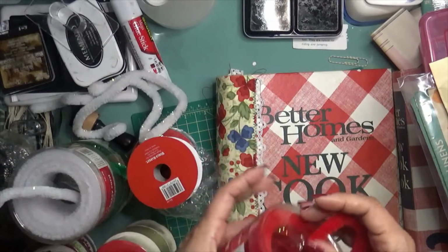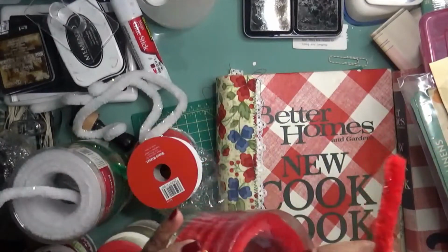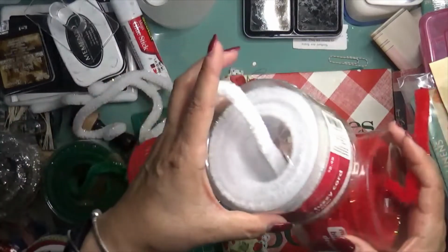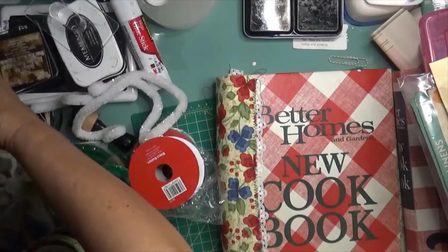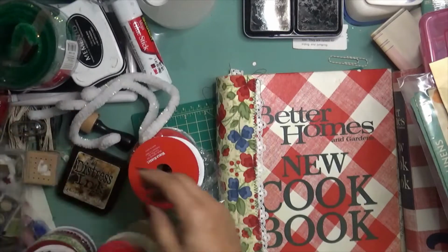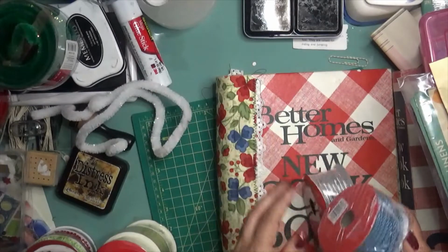So one of the things is this decorative fuzzy cord, and I got a bunch of this. I got it in all kinds of colors. The friend's mother, who can no longer take care of herself, was a teacher. So she was a very creative person. So she had a lot of stuff.